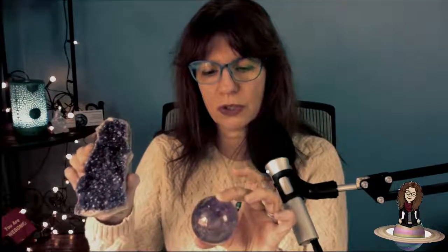Now, amethyst is not a stone to put in the water or in the sun. Please make note of this. Amethyst contains water crystals. You can put it in the sun for an hour or two just to charge it once a year. But if you left this outside, it would turn pale, because all the water would evaporate and take the color with it. So you don't want to put amethyst in the water or in the sun.